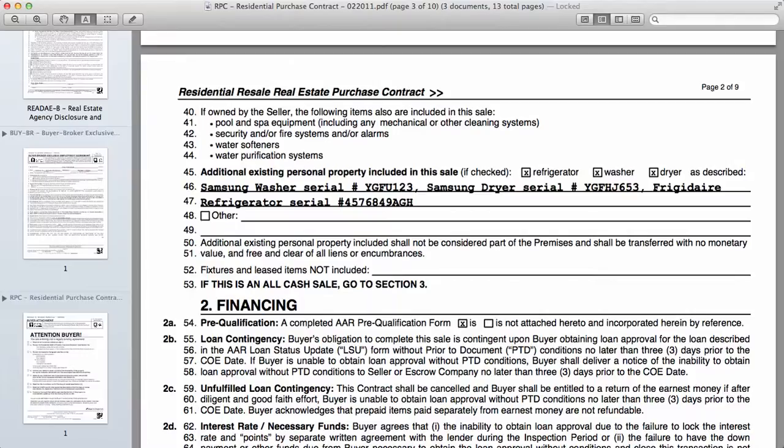I usually ask for my buyers to get the refrigerator, the washer and dryer. I'm going to try to save them some money. And here I actually include the serial numbers, which is important. Make sure your agent does that. I have known sellers that will switch these out if you ask for just the washer and the dryer. And technically that's legal and they can do that as long as the serial number is not here.